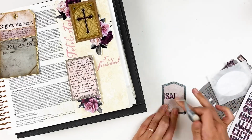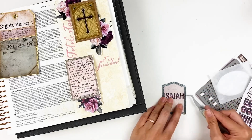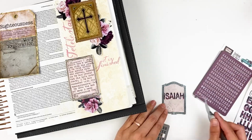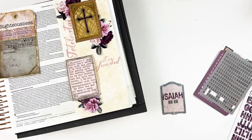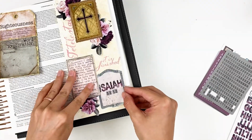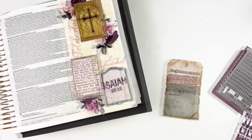So I'm just using some stickers from the kit, and then these are some add-on tile alphas to spell out Isaiah 53:12, which is that verse that's a cross-reference to these verses in 2 Corinthians.